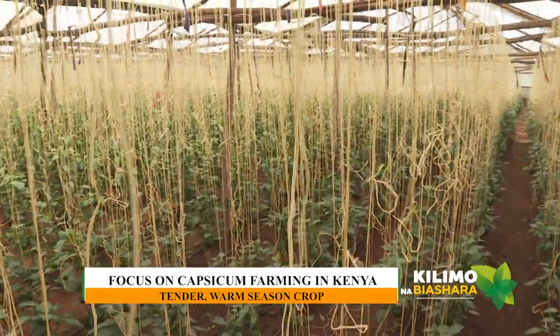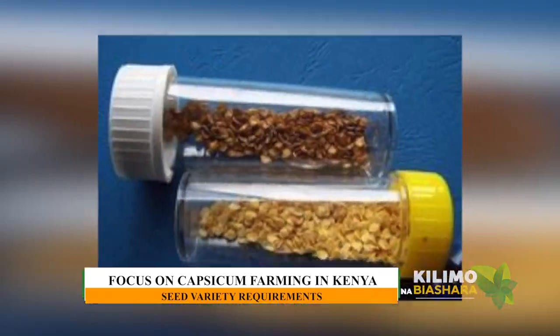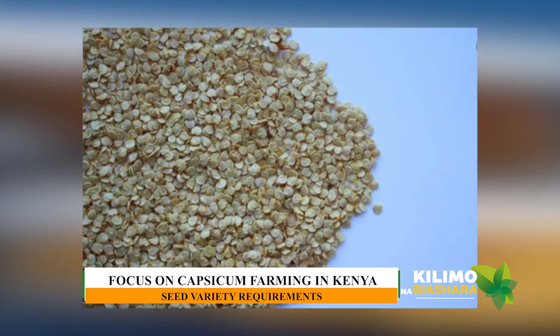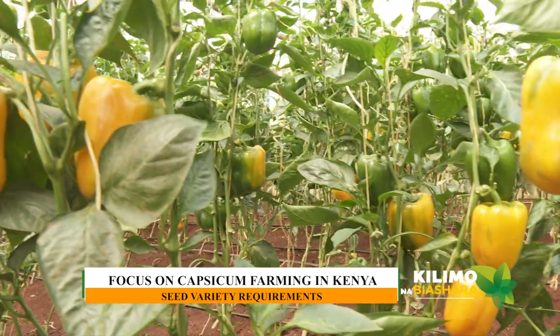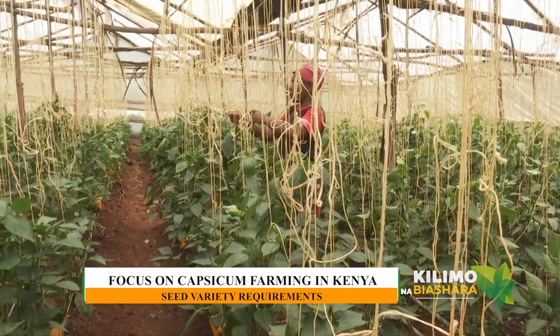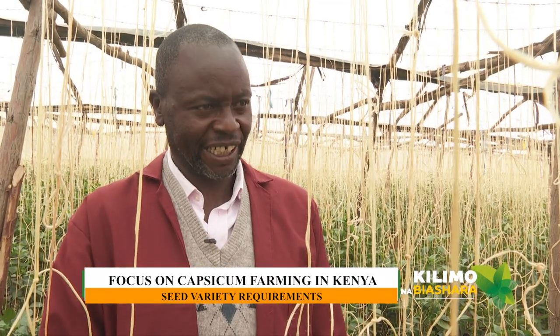And personally, and most of the farmers around here, what we do, we get seeds and then take them to propagators, professional propagators, like Planting, they are based in Naivasha. We also have Grace Rock here in Limuru, and we also have a Longonot farm. Yeah, they are the professional propagators. So we don't plant seeds as such, it is the seedlings.